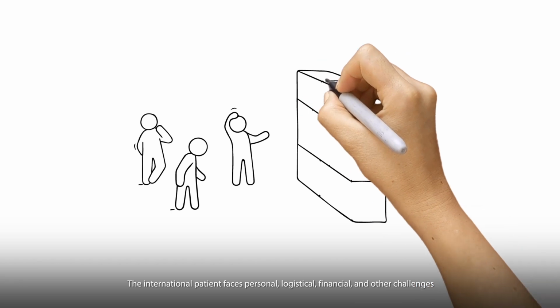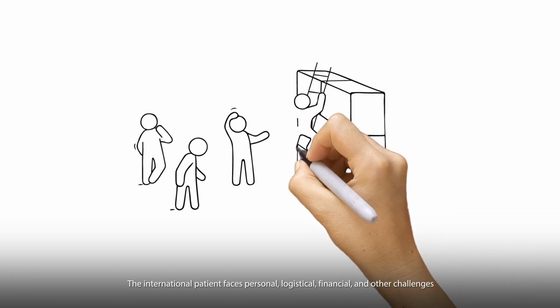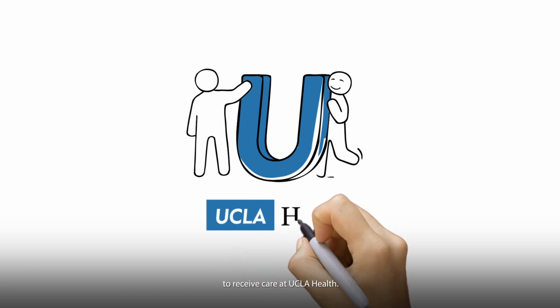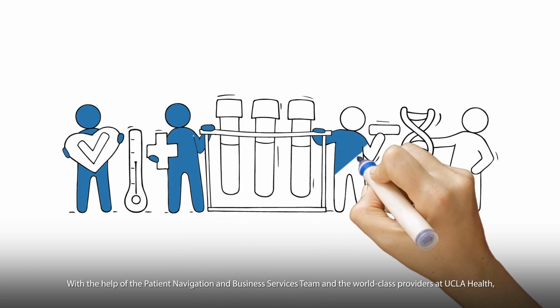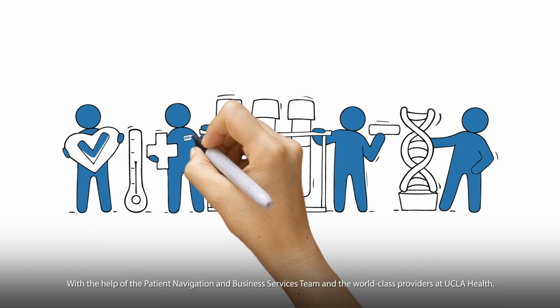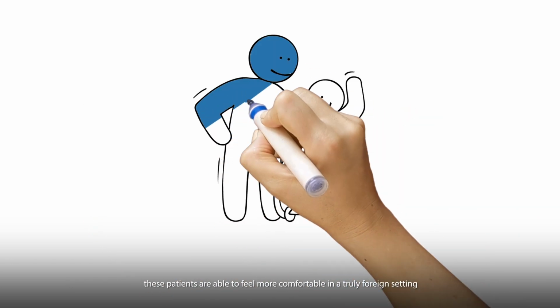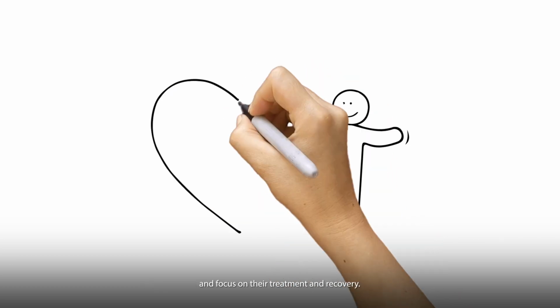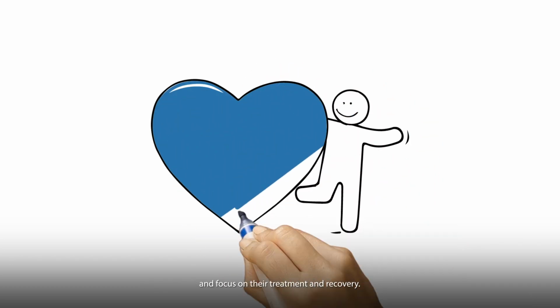The international patient faces personal, logistical, financial, and other challenges to receive care at UCLA Health. With the help of the patient navigation and business services team and the world-class providers at UCLA Health, these patients are able to feel more comfortable in a truly foreign setting and focus on their treatment and recovery.